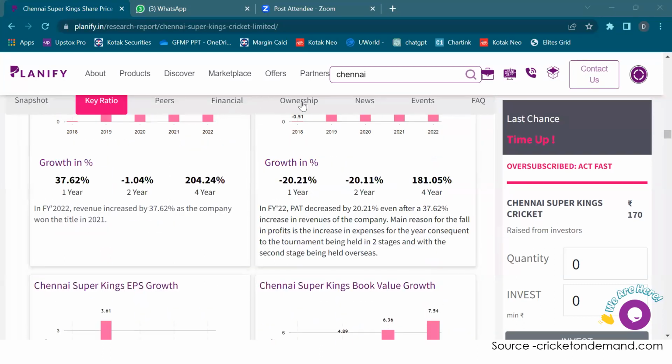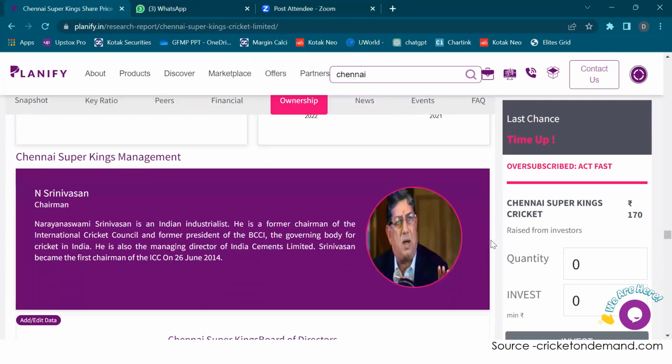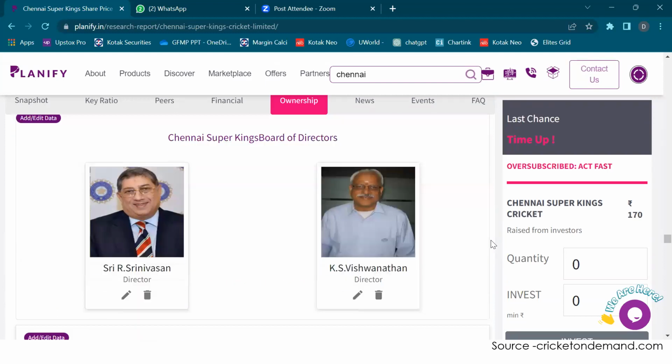Next, if I were to look at ownership, like who are the players running the show? So we have Mr. N. Srinivasan as chairman of the board of directors of Chennai Super Kings. Now, if I look at Mr. Srinivasan, he himself is a veteran who has worked in the cricket industry. As you can see, he used to be a former president of BCCI, and he knows the things. Therefore, we can say that management is very strong.